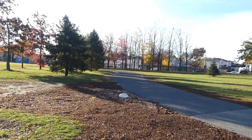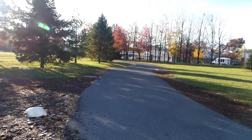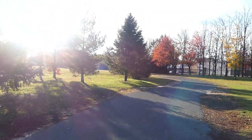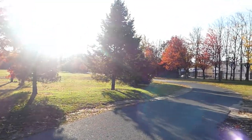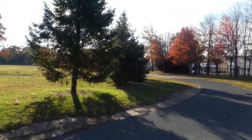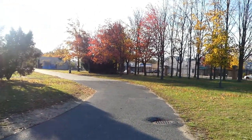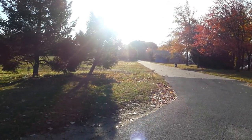We are at Roy Wilkins Park in Queens, New York City. The time now is 8 a.m. And today is Sunday, November 14th, and it's cold. It's 40 degrees. The high will reach 50. It's only 8 a.m., so around noon it'll reach 50.